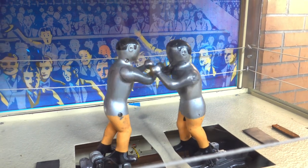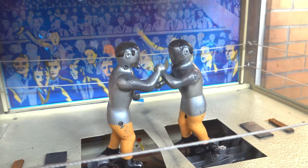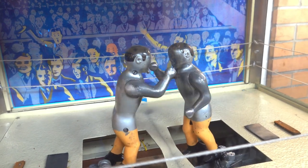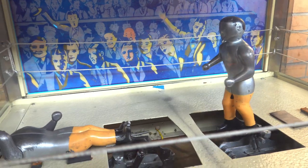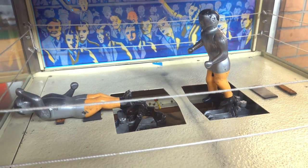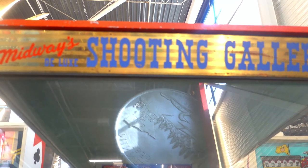Look at that. Come on, who's gonna win? Are those eyebrows? Kind of. It protects the wind. This just goes on forever. And down goes Ranger. Down goes Ranger. That was awesome.